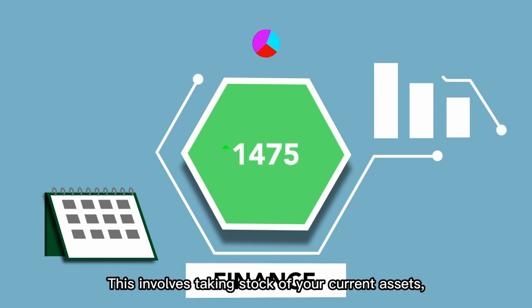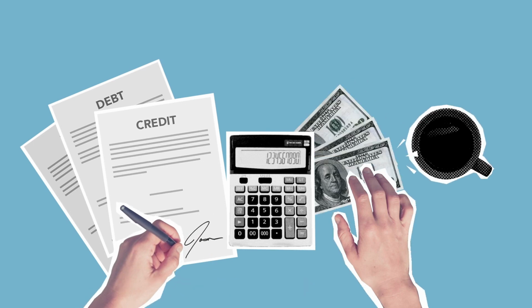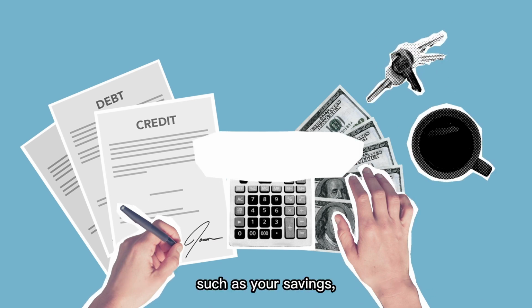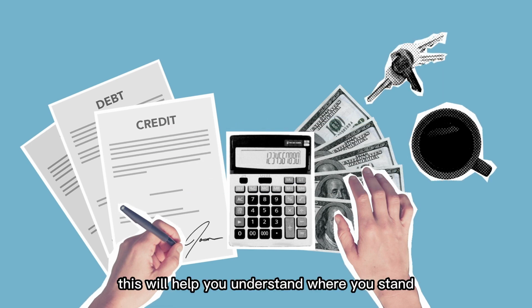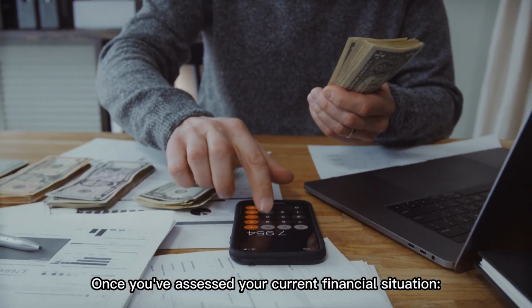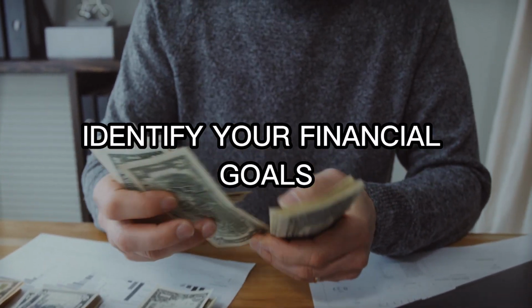The first step to creating a personal financial plan is assessing your current financial situation. This involves taking stock of your current assets, liabilities, and expenses. You'll want to create a net worth statement that lists all your assets and liabilities, such as your savings, investments, debts, and loans. This will help you understand where you stand financially and give you a starting point to work from.